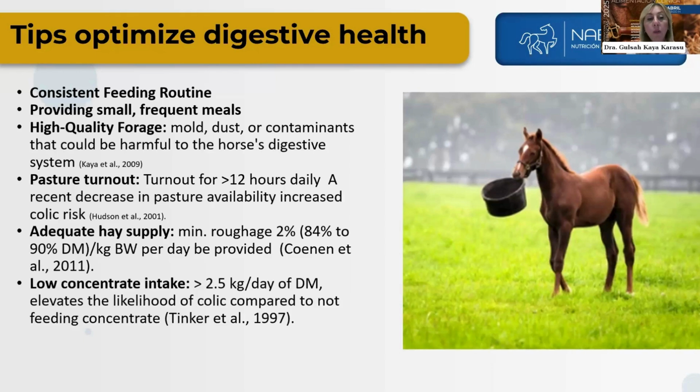And one other factor is providing a high level of concentrate, which means that exceeding 2.5 kilogram concentrate dry matter per day elevates the likelihood of colic compared to not feeding concentrate at all. Therefore, reducing the amount of concentrate in the feed lowers the associated risk of colic, although low starch concentrates will have lower risks than traditional grains.